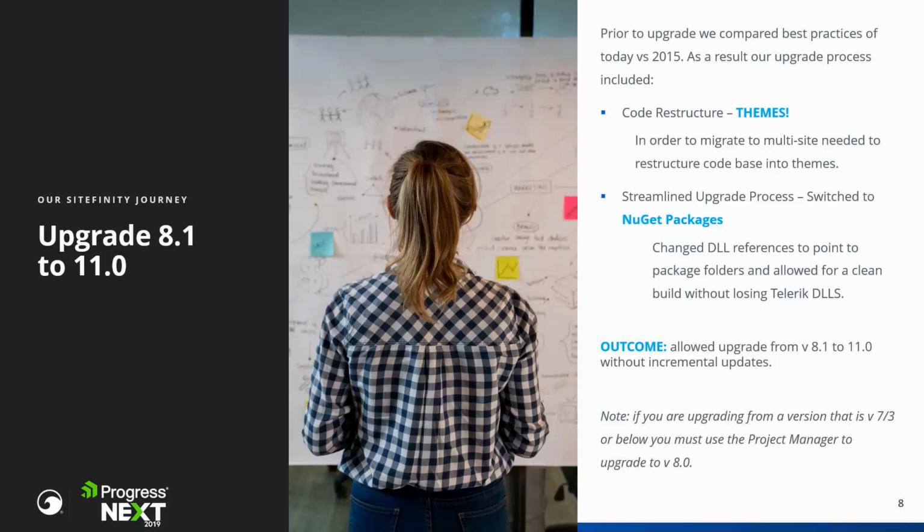Anybody on a version of Sitefinity before 7.3 would have to use the project manager to upgrade to version 8 before you could switch to NuGet packages and then start doing large upgrades.